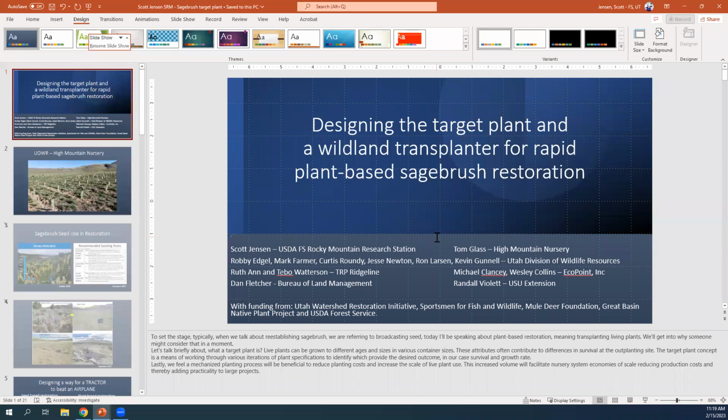And then we've had a lot of other folks participate in this. Some contractors who do most of the planting for us. EcoPoint built a transplanter and tested that. And then Dan Fletcher and Randall Violet are allowing us to piggyback on a larger sagebrush study they had down in the southern part of the state. So we're grateful for that.